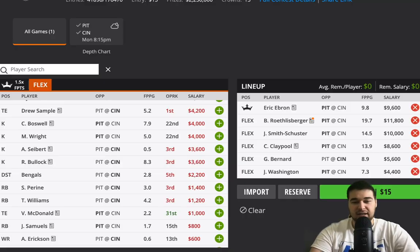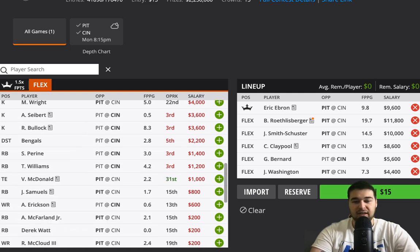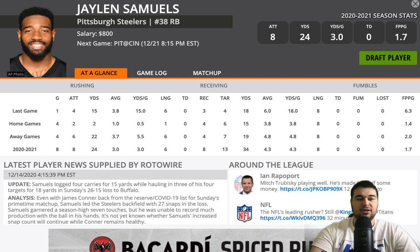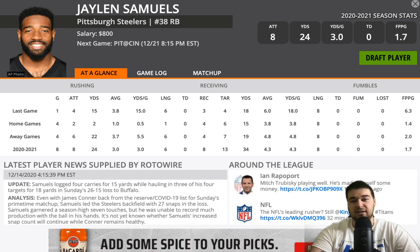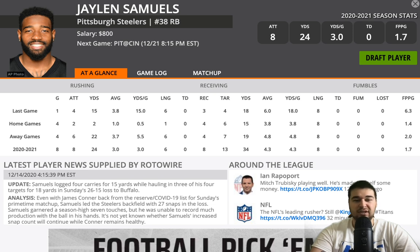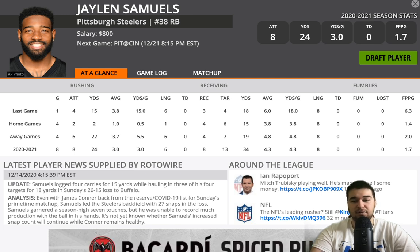There is not much. I guess the only guy I want to talk about for value is going to be Jaylen Samuels here. And like I mentioned earlier, I'm not the coach or anything, but I think they probably should limit James Conner in this game, a game they should be winning, or even just roll him out. I don't know if they're going to do that yet, but if they do roll out James Conner, I think Jaylen Samuels at 800 is going to be a very, very good play.